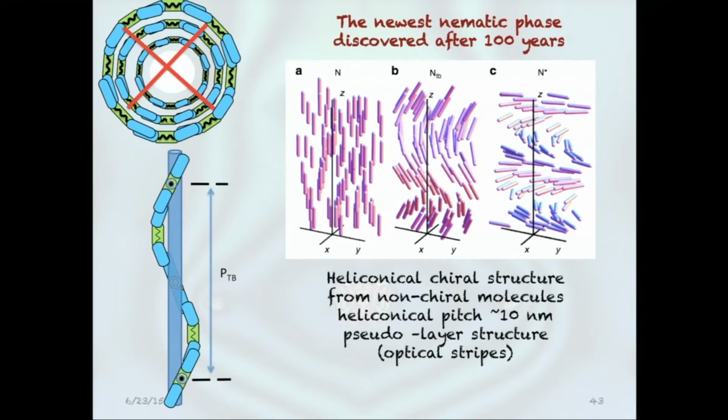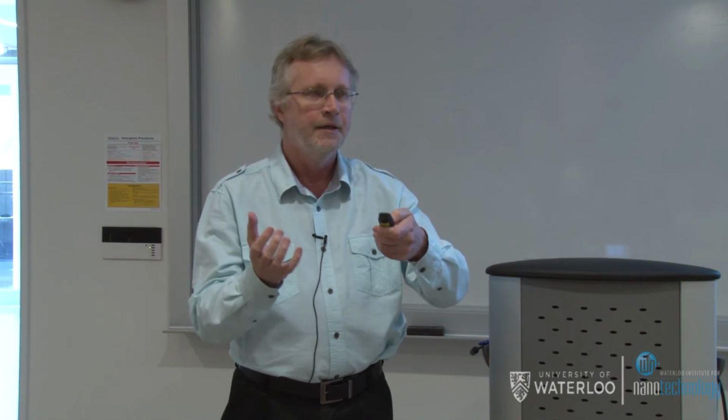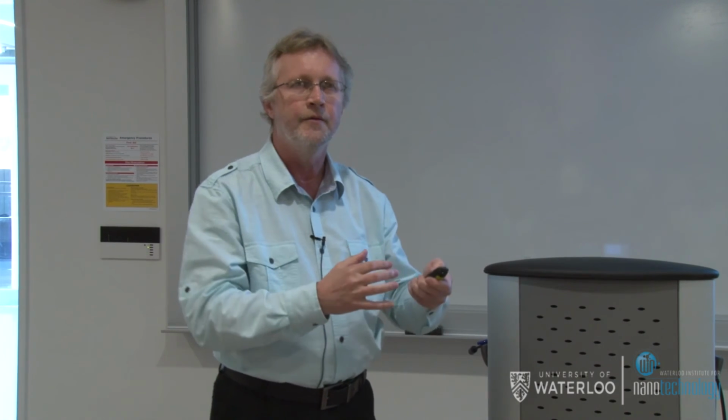And what's interesting is that if you have a chiral dopant or a chiral molecule, your helical pitch is in the range of a micrometer. You remember that they have color. And this is a non-chiral molecule, and it has a helical pitch of 8-10 nanometers. And we learned that if you put in more chiral dopant, the pitch becomes tighter and tighter. But this is the other way around.